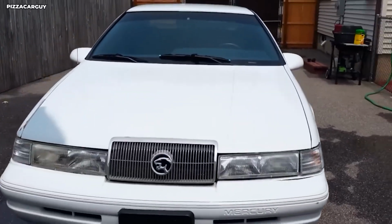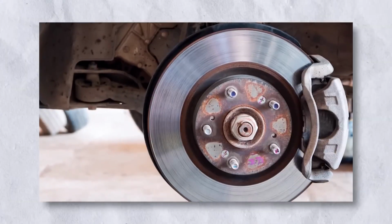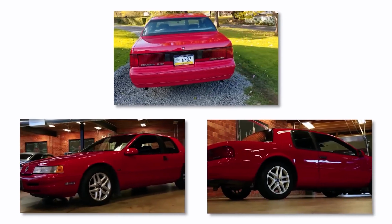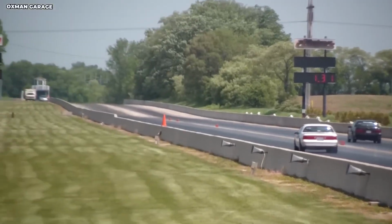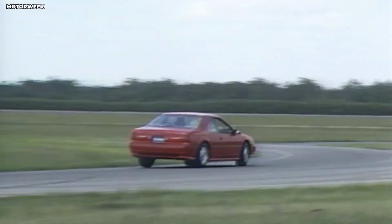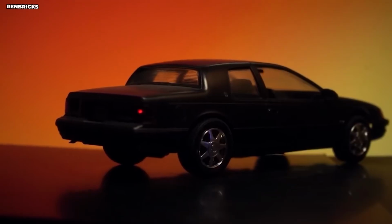And it does it smoothly, thanks to its fully independent suspension and 4-wheel disc brakes with anti-lock control. This isn't a car that just cruises. It can handle itself on the road with style and precision. And for those who prefer a little more hands-on driving, the Cougar XR7 even comes with a 5-speed manual transmission. But for the rest of us, there's the option of a 4-speed automatic transmission that delivers smooth shifts every time.